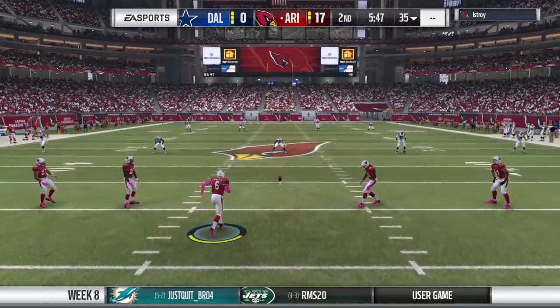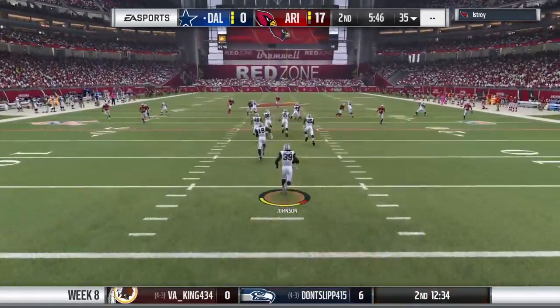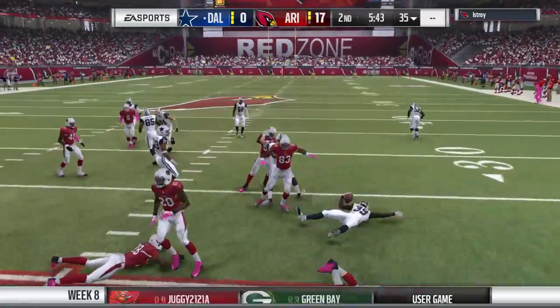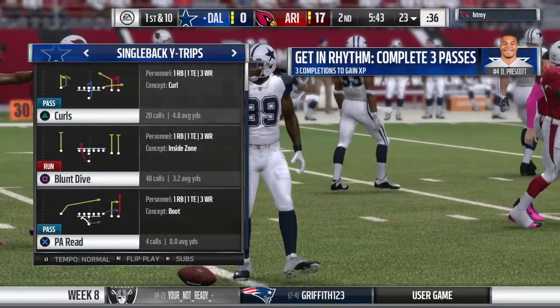Now it's Nick Novak back out following his field goal to send it away. That'll be taken in the end zone, and he'll get across the 20 before he's brought down at about the 23-yard line. And out now come the Cowboys.